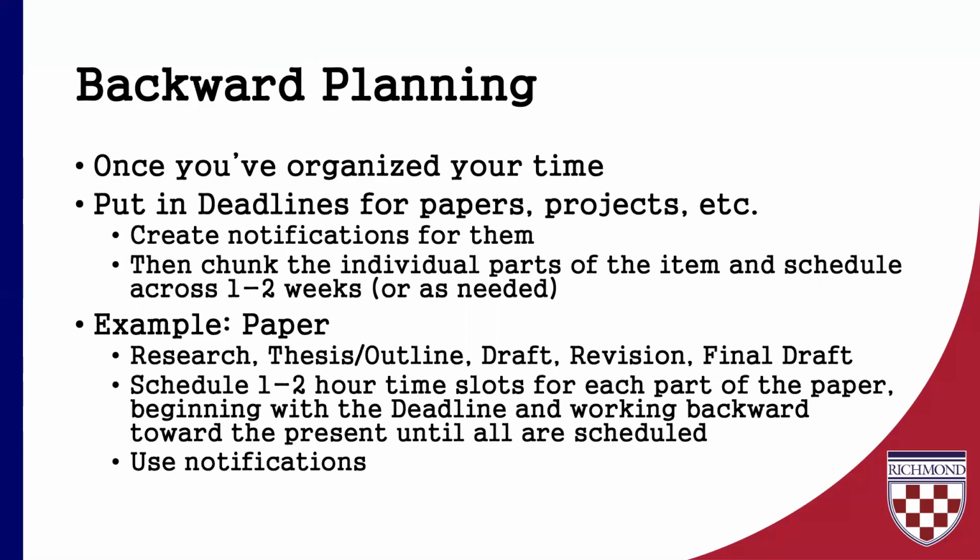So for example, say you have a paper that's due. You need to do some research, thesis outline, draft, revisions, final draft, etc. So schedule first, of course, the due date, and then work backwards with 1 to 2 hour time slots, putting in time to write the final draft, revisions, draft, thesis outline, and research.